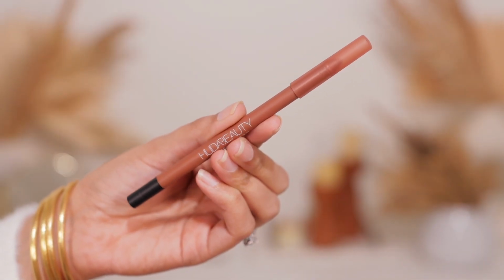One lip liner that I would like to mention that I've used a lot last year is this Huda Beauty's lip contour in the shade Warm Brown. This is what I am wearing on my lips right now. It is that perfect nude shade for my lips where I can line it, I can overline with it as well, and it looks like my lips but better. The shade is really beautiful.